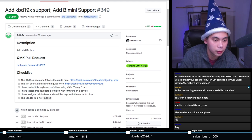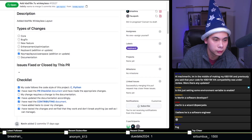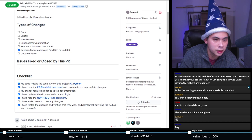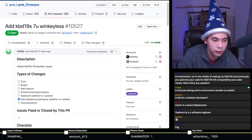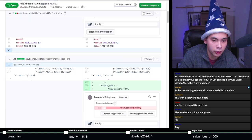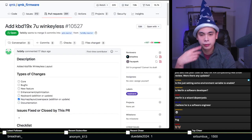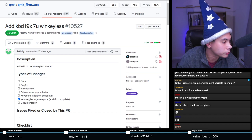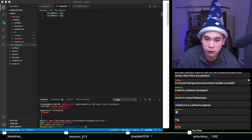Let's see. Added KBD19X win keyless layout. Oh, he must have just added a different layout and then modified it in VIA and then added it in. Oh, I'm confused. All right, well, we can dig into that a different time. Right now, I just want to get VIA onto this.